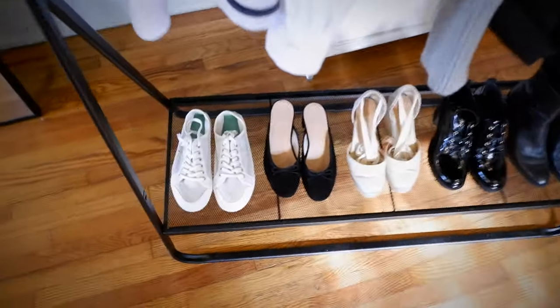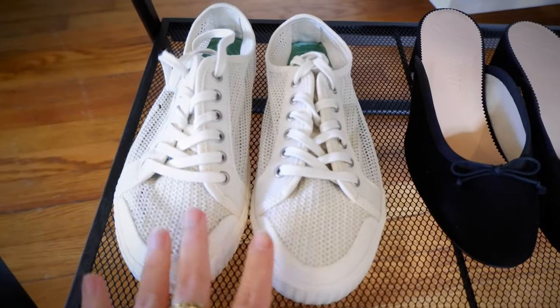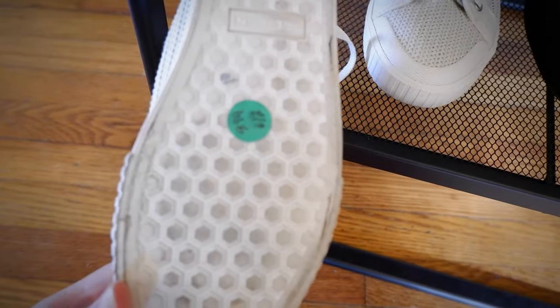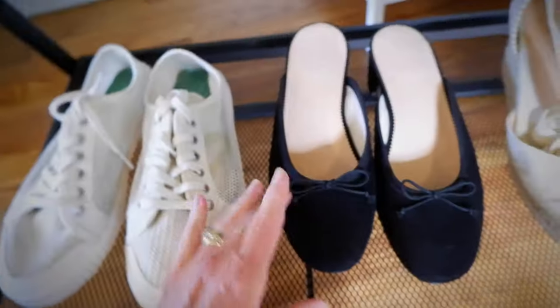Moving on to the footwear, I've got some more cool thrifted pieces to show you all. These are thrifted Tretorns. They were a few bucks, I think only like $6.99, $9.99. Tretorns is a classic tennis shoe brand.